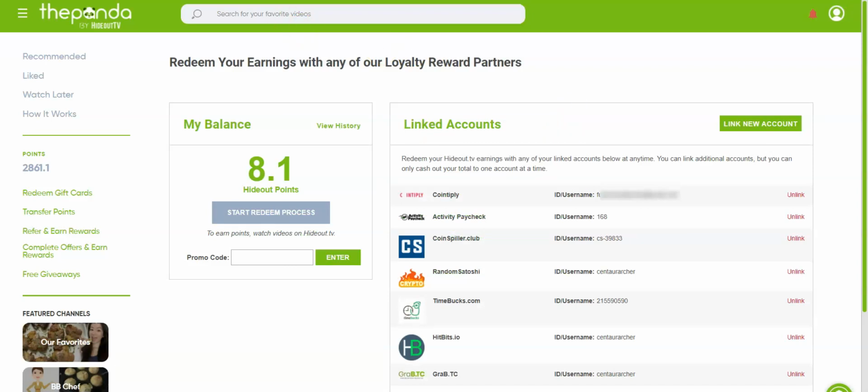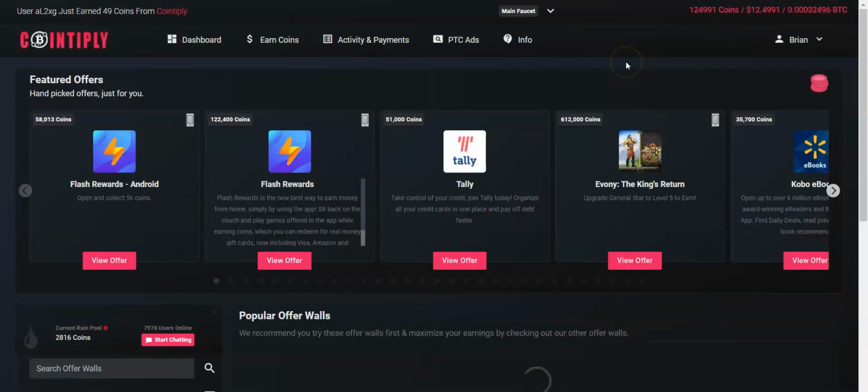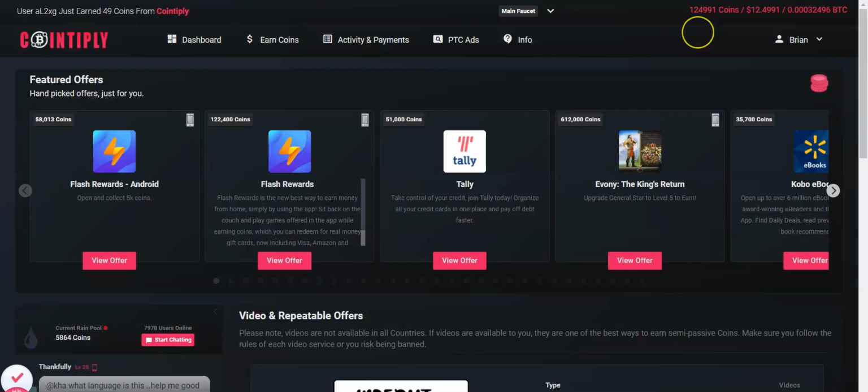So we'll jump back over to Cointiply, go back up. You'll see here's the original 106,884. We'll refresh that. And we'll see we have now earned $124.99. So we're at $12.49 in total that we've earned.